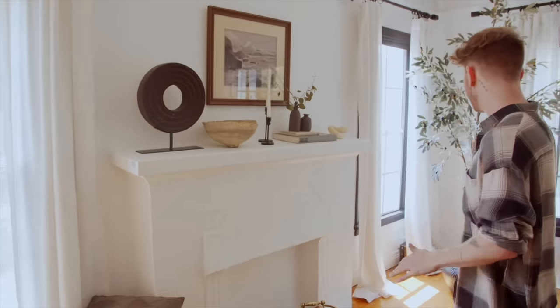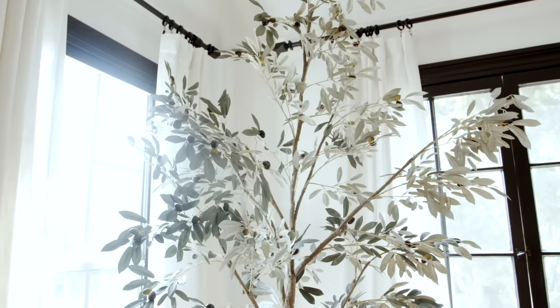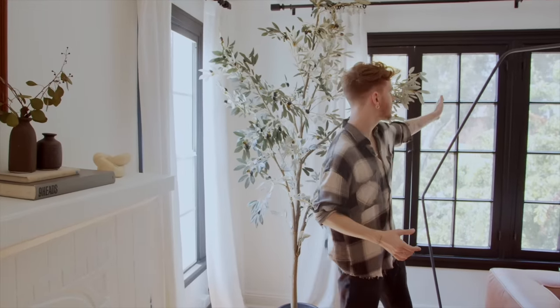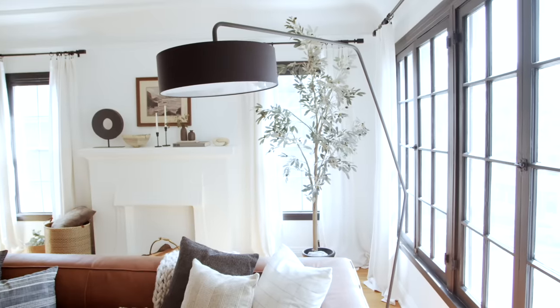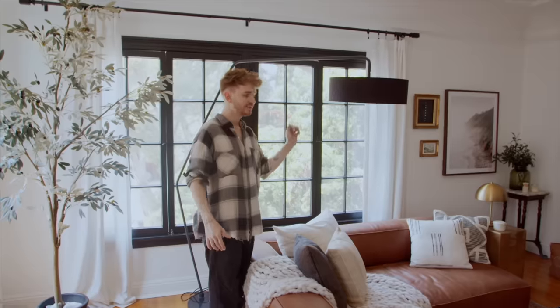And then over on the right side is my faux olive tree. And you guys always ask me about this. I got this on Wayfair a long time ago, and I'll try to link the exact one if it is still available, but I know they were sold out for quite a while. And then my overarching lamp, this is also from Article, you guys. I get asked about this quite often. There is zero overhead lighting in this living room, which is so strange. This actually provides all of the light, which I love, and it was pretty affordable.